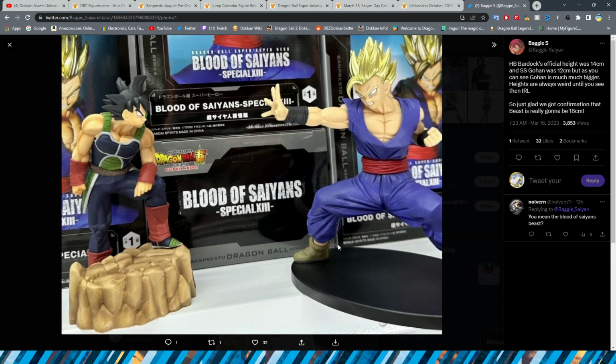Huh. Yeah, I don't know how that applies to Gohan then. Maybe what's going on here is that, the only thing I could think that would make sense, is that for Gohan they measured from his feet to his hair. But for Bardock, they included the stand because it's technically part of the figure, right? Like the rock base. But since Gohan has a little bit of extra on the black base he's standing on, then maybe he gets a little bit of extra height. That's really all I can think of.